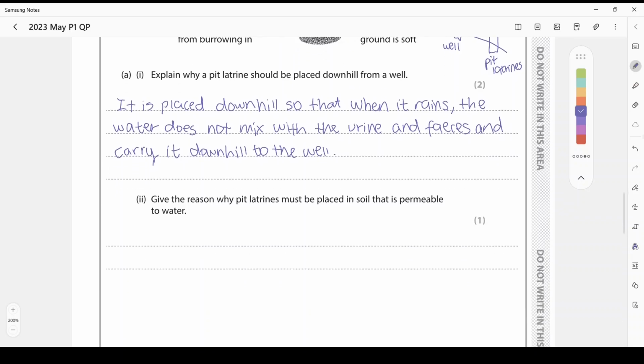Alright, part 2. Give the reason why pit latrines must be placed in soil that is permeable to water. The reason why is you want to allow for that waste to be absorbed by the soil. This is because the waste can be absorbed by the soil, so we can say liquid waste as well.